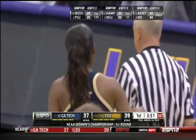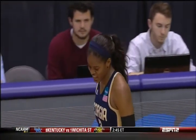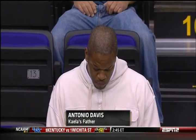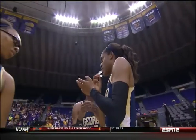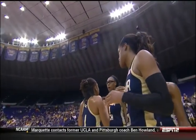But we have got a ball game here at the PMAC. 2-point advantage. She can shoot the three, draw the foul, get herself to the free throw line. She's got her dad here today. Both her parents are here, and Antonio Davis, what a great player he was in the NBA. And when your dad played 12 years in the league, you definitely want to put on a show when he is actually released for once from the ESPN studios.